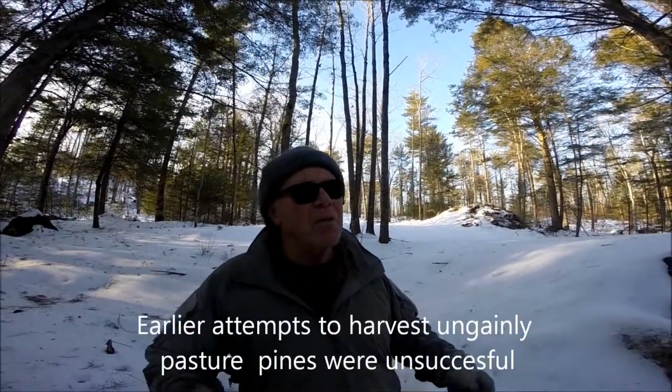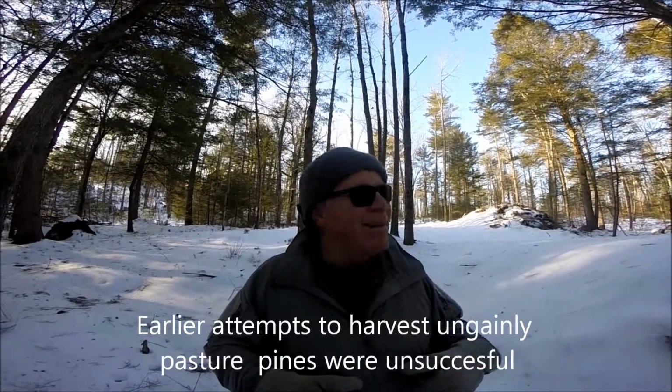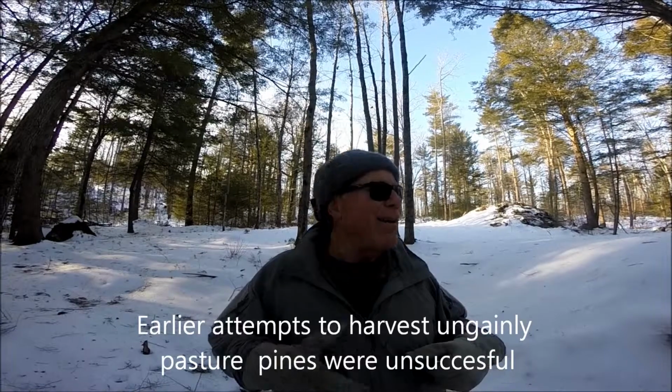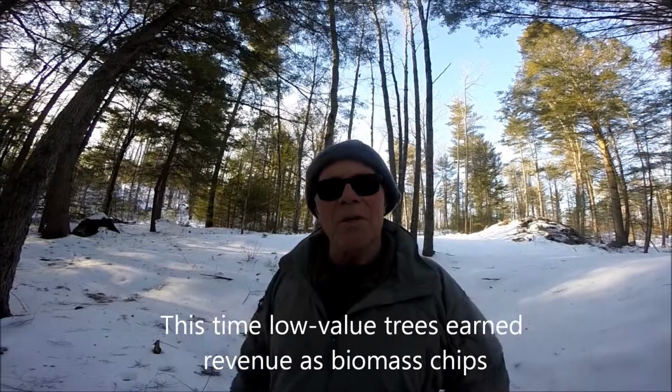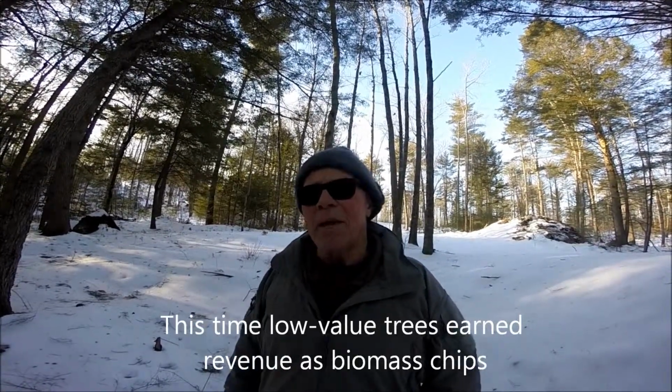I tried, when they were here and we were going to buy the land, to get the logger to take some of these big pines down. They'd smile at you and say, "Oh, okay," and they're gone, and the trees are still there. So they cut them down, move them out with the whole tree harvester, then cut them in chunks and run them through their chipper. So they get something out of it.